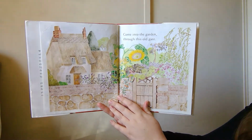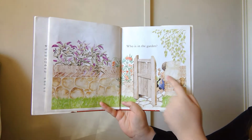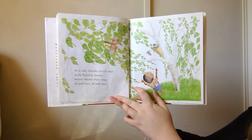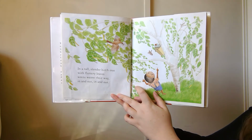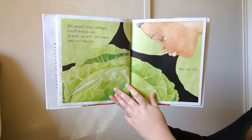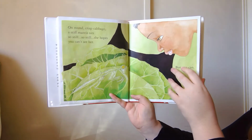Come into the garden through this old gate. Who is in the garden? Who do you see right there? In the tall, slender birch tree with fluttery leaves, wrens weave their way in and out. On round, crisp cabbage, a stiff mantis sits, so still, so still. She hopes you can't see her, but you can.